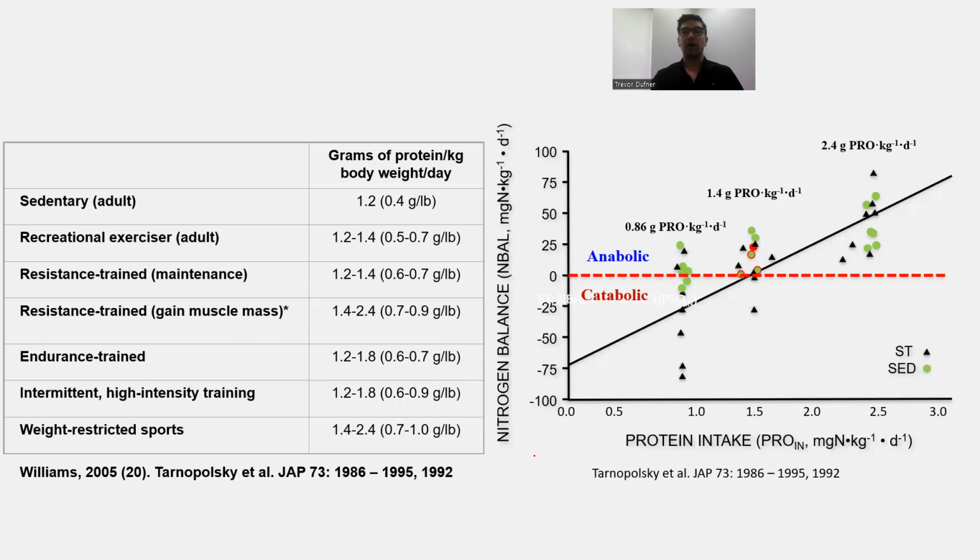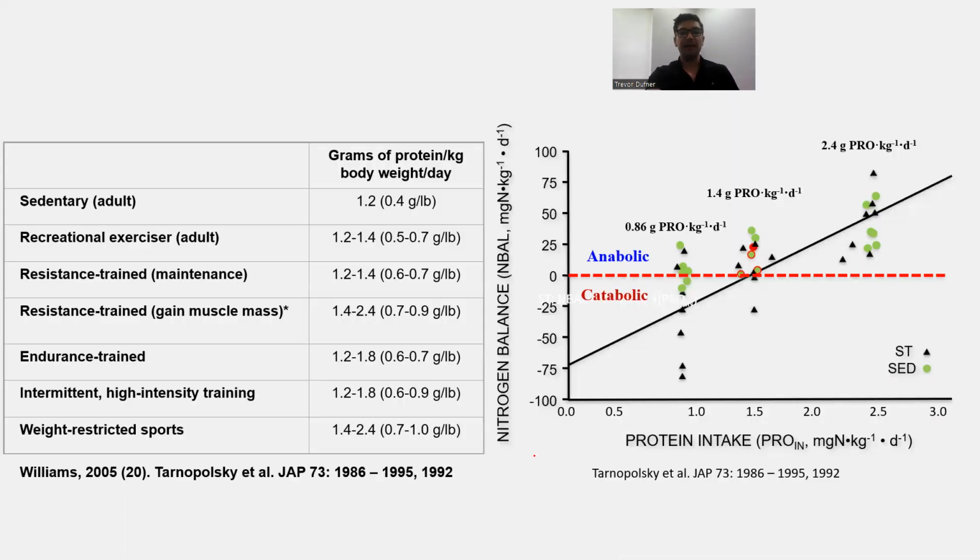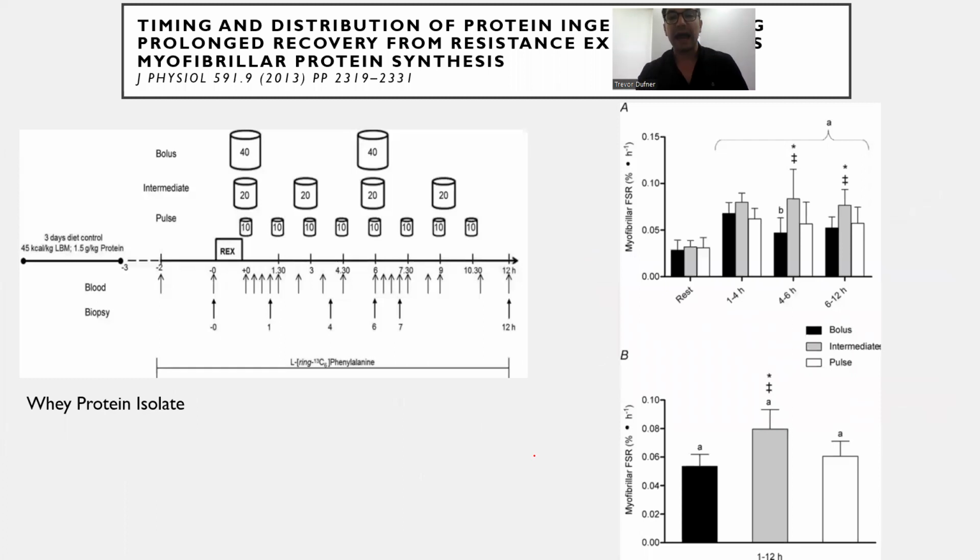You'll just get rid of it all. If you dose it properly, if you take small feedings, like we're going to talk about here, you can get massive increases in muscle protein synthesis. And what this is essentially saying is that the intermediate dosing, where you have 20-gram meals frequently throughout the day, is the best way to stimulate muscle protein synthesis.